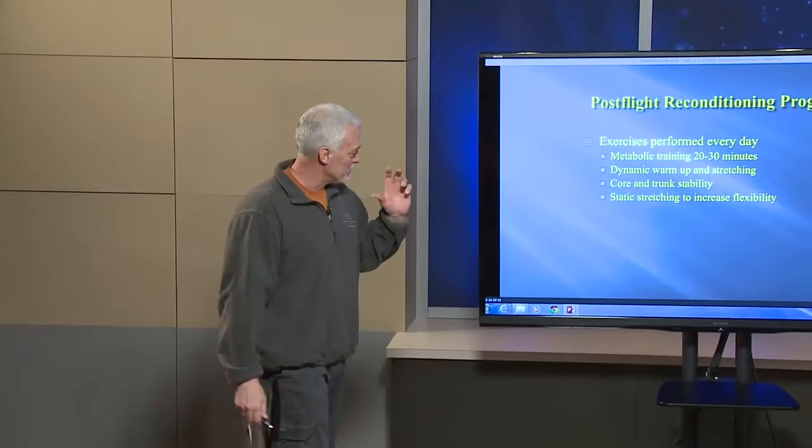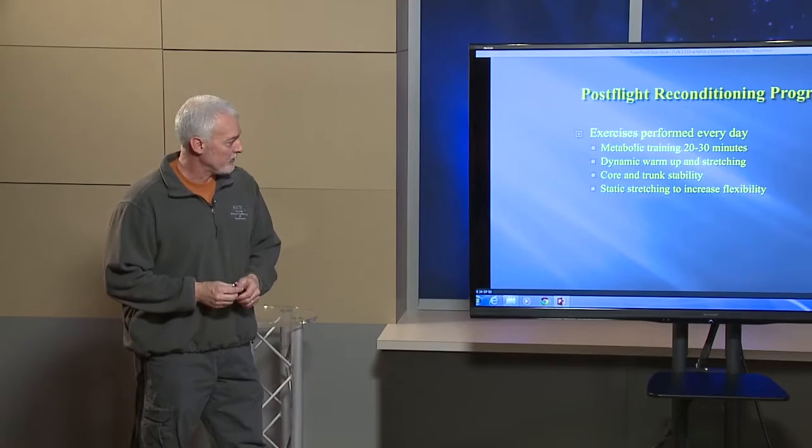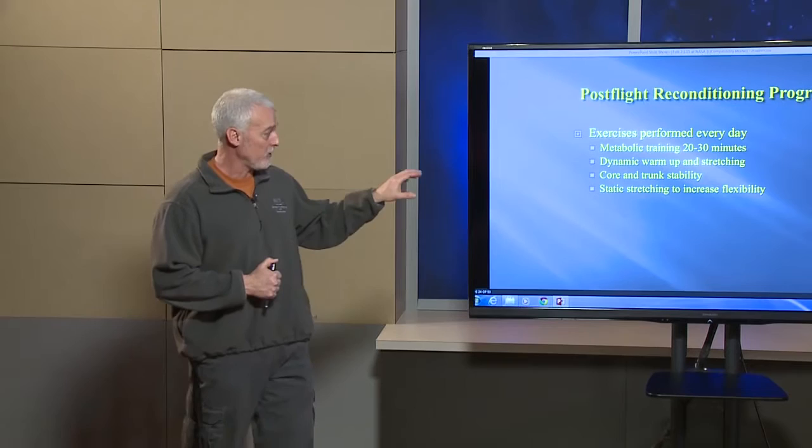We do core and trunk stability every day, and then we do some form of static stretching every day as well. So we usually end the day with static stretching, but for the most part, for the warm-up, it's all dynamic. All right, go ahead. Okay, so go ahead and go to the next.